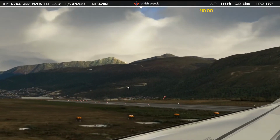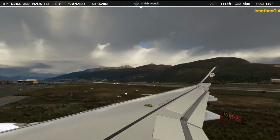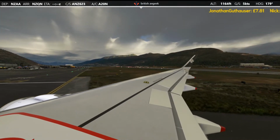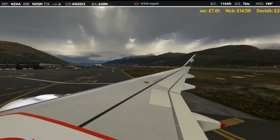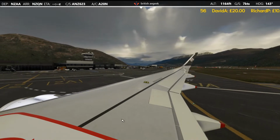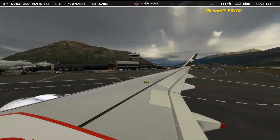Oh, good grief, who was that? That might have been Nick. But then there was Air New Zealand 454 coming in 05 as well. Not sure who's who. There's two aircraft up there.